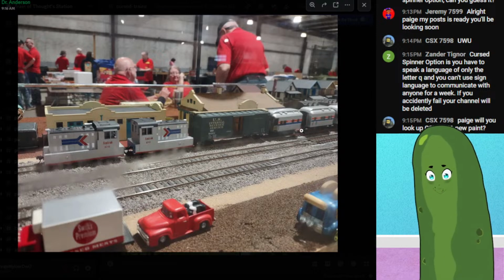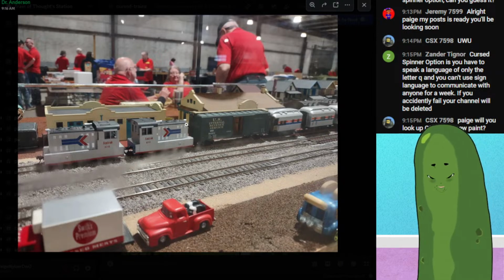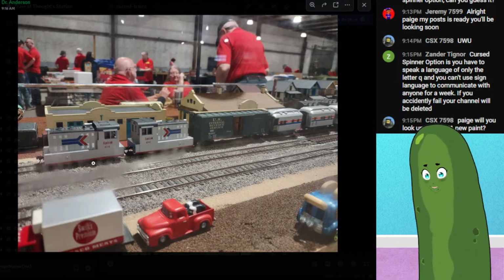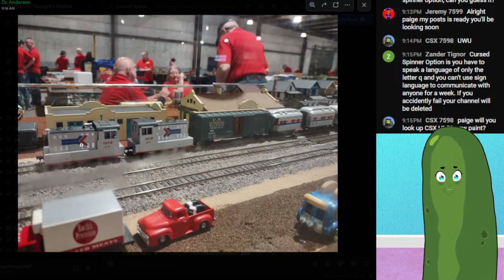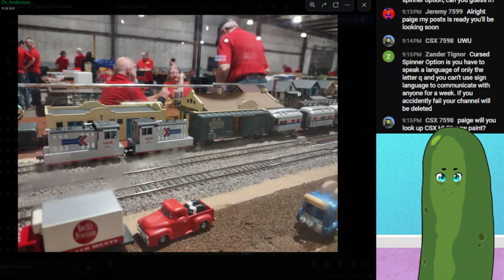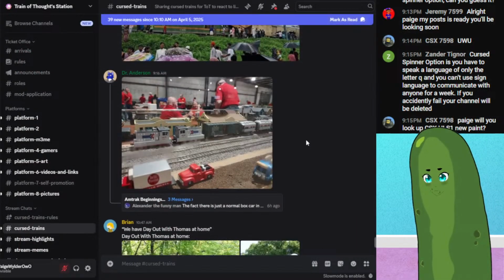Dr. Anderson with the cursed quasi-egg liners. I say quasi because they're technically based on Pullman cars instead of the observation segments of an observation streamline car. And we've got our cursed Amtrak switchers with the high-end couplers for no reason. I'm trying to think, which company made these switchers for Amtrak in HO scale? Was it Tyco? Was it Model Power? I forget. I guess it doesn't really matter because this thing is cursed, and this boxcar is for the IRS for some reason.